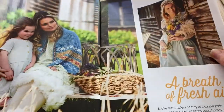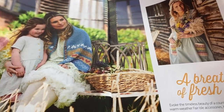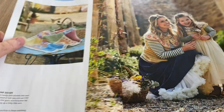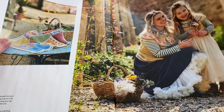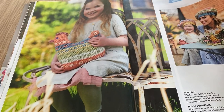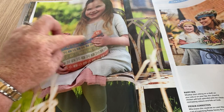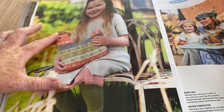Okay, moving on. A Breath of Fresh Air, Summer Fair Isle Collection. So this is the Fair Isle Collection, and I'm not sure what will be in the magazine. But we'll find out as we go. Maybe all of it, maybe none of it. I like the chicken. That's kind of cool. I think that would have been nice with an opening here. This stays as it is, and this made into a bag for the child. I think that might have been nice.